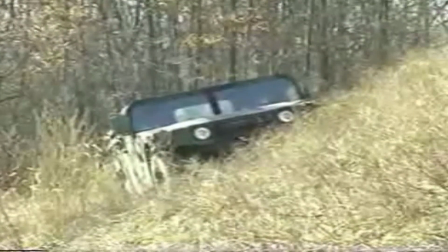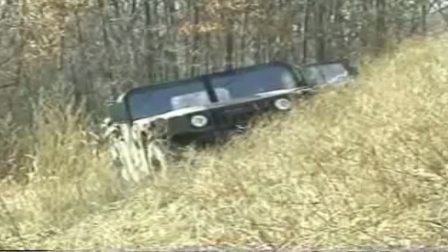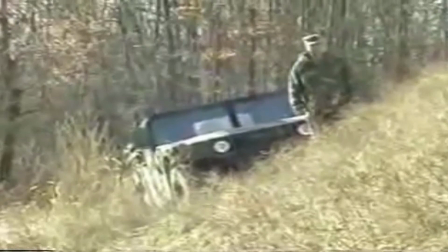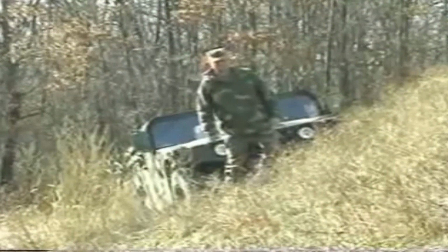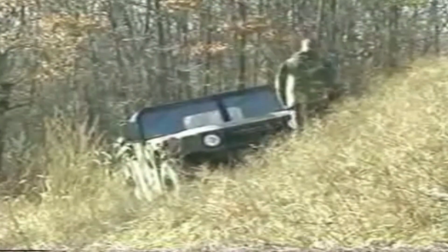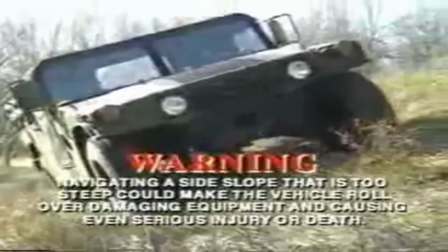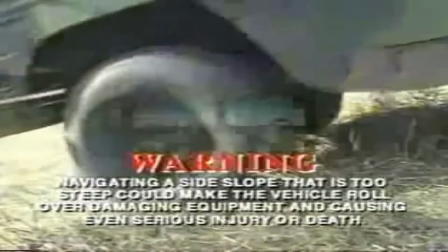If you do have to stop on a hillside, make sure that you exit the vehicle on the uphill or high side to avoid placing yourself and crew in a vulnerable or potentially dangerous situation. If you are unsure, the rule of thumb is drive around the slope. If that is not possible and your tactical situation permits, walk over it first to get a better feel for the terrain. It is better to be sure. Navigating a side slope that is too steep could make the vehicle roll over, damaging equipment, and even causing serious injury or death to the vehicle occupants.